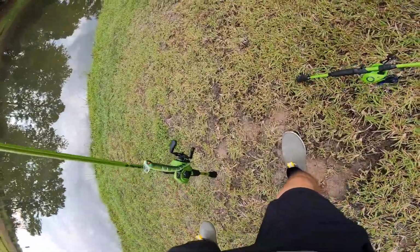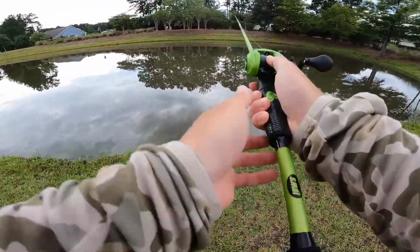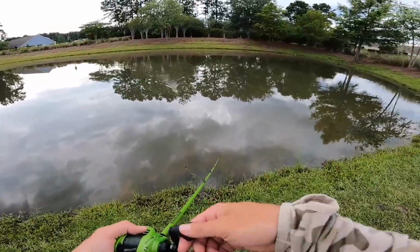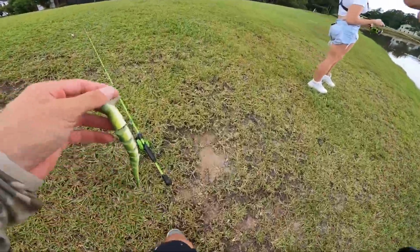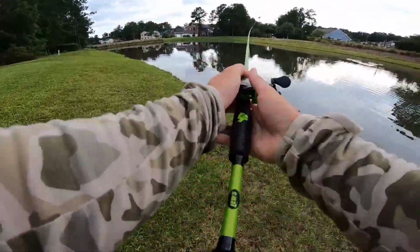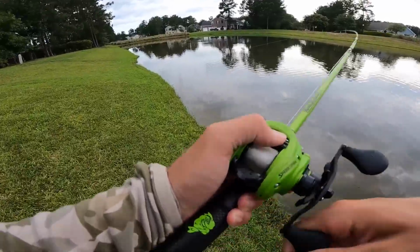All right. Come on, snake bass, bro. Come on, snake bass. The big ones have been biting in here. Just gotta eat a snake. Come on. I'm dying for another bite. Like a legit bite. They are just not wanting to eat, you can tell. So ready to see a good one.